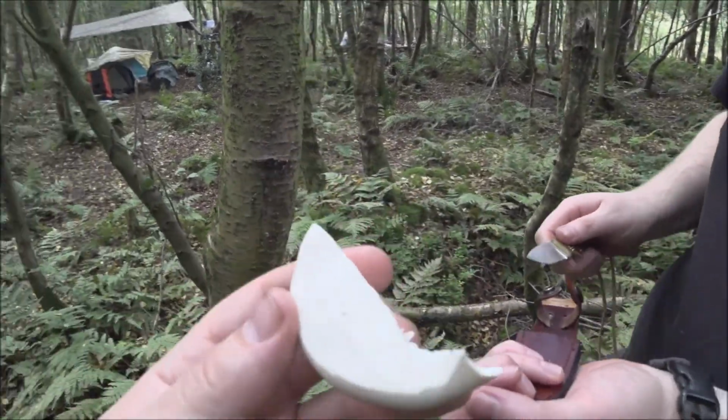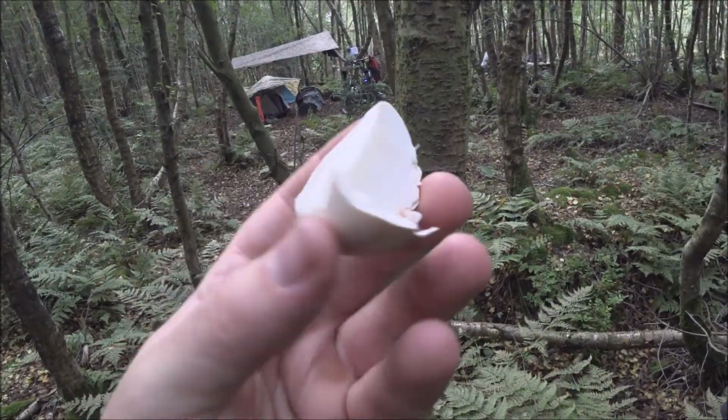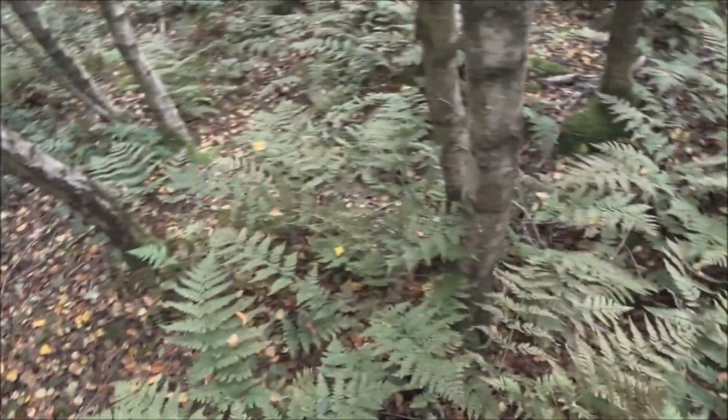I knew you could use one type of mushroom as a plaster, but I didn't know which one it was. But birch polypore there for you. Put that there. Some little creature will eat that. Surely. There's a nice little one. It's like a little testicle in it. Look.